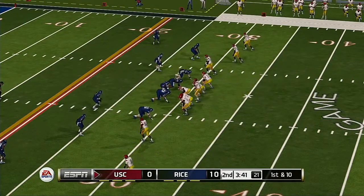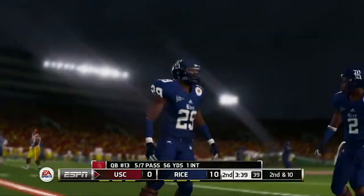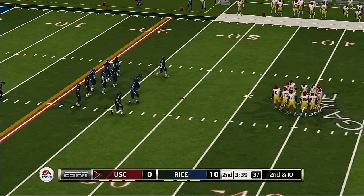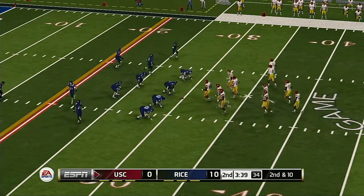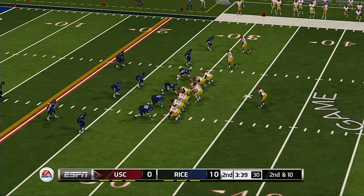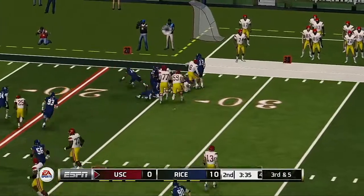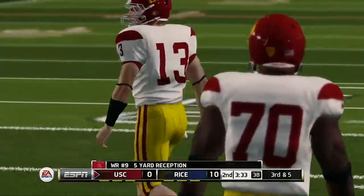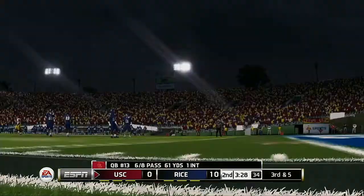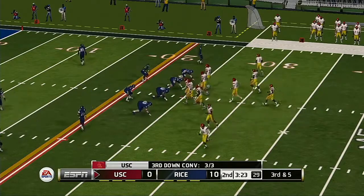They'll spread the field with five wide. Just throws this one away. And this play is number 8 on the drive. Here we go. Little screen pass. He's taken down at the 25. Gaining 5 on the play. Third down. They've been 2 for 2 on third downs in this drive, and they'll try to convert again here.